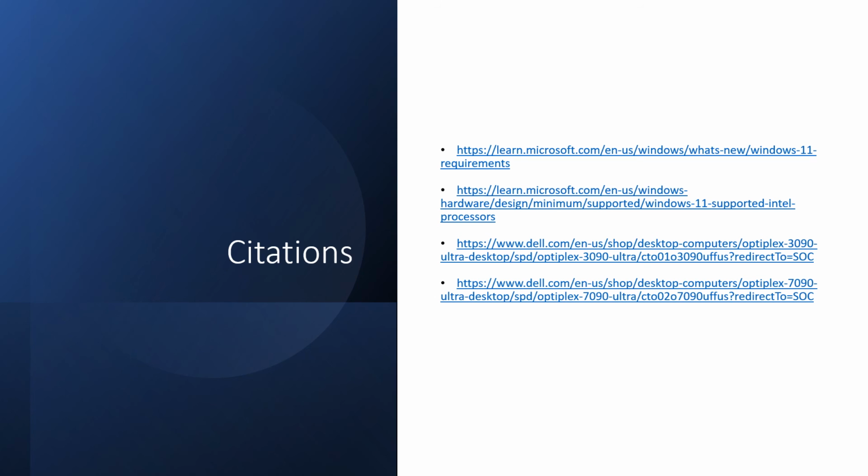And I do have some citations here. There's, of course, the Windows 11 requirements. That's a good reference if you ever need to look it up. And there's the Windows 11 supported Intel processors list, which is the bulk. We don't have any AMD here, but that list is a pretty comprehensive list. It's rather long. That will give you an idea of what is supported and where to go from there.